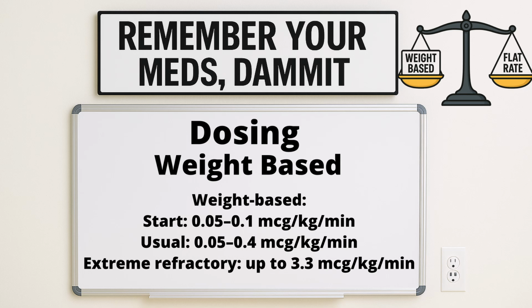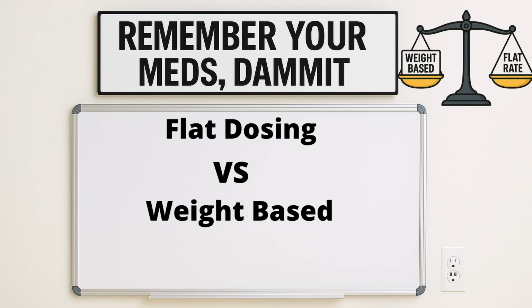And in extreme cases, we can actually ride this all the way up to around the 3 to 3.3 micrograms per kilogram per minute range. But again, follow your hospital's policy. So really, when it comes to dosing, the flat dosing rate is fast and easy, doesn't require you to do any kind of calculations or any additional things. It's just locked and loaded.